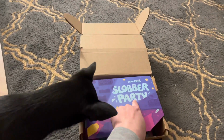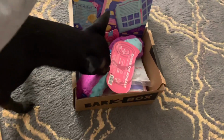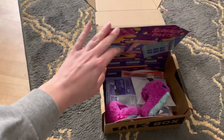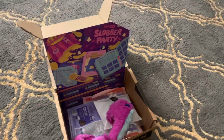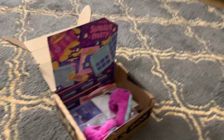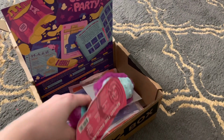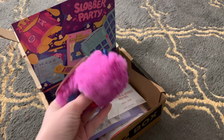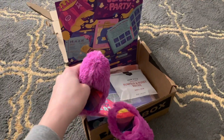This is the theme, Slumber Party. And let's see what he got for toys. I actually upgraded his subscription. Well, I guess I didn't upgrade it, but I chose the stronger size of toys. I didn't even know you could do that, but you can choose more durable toys that have other toys inside. So that's what Dexter's getting now, because he has gotten to the point where he will destroy some of his toys now. So I'm excited to give him some more durable ones.